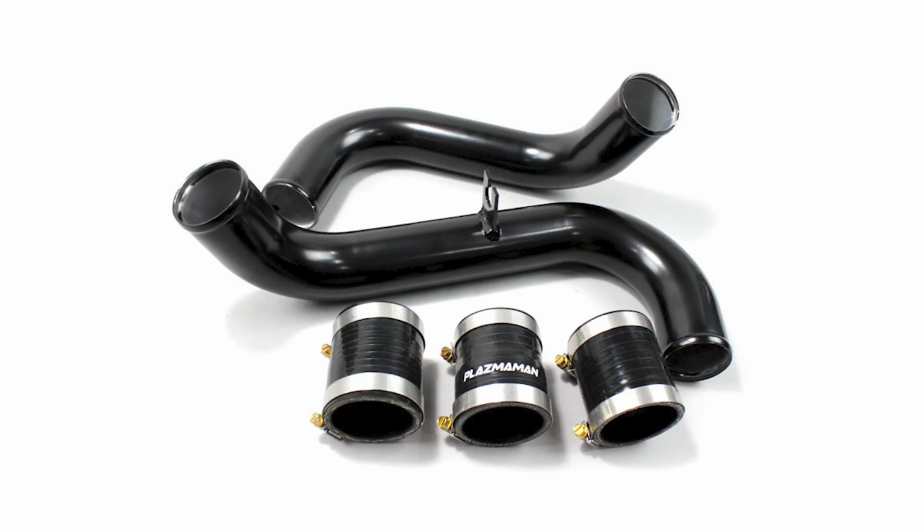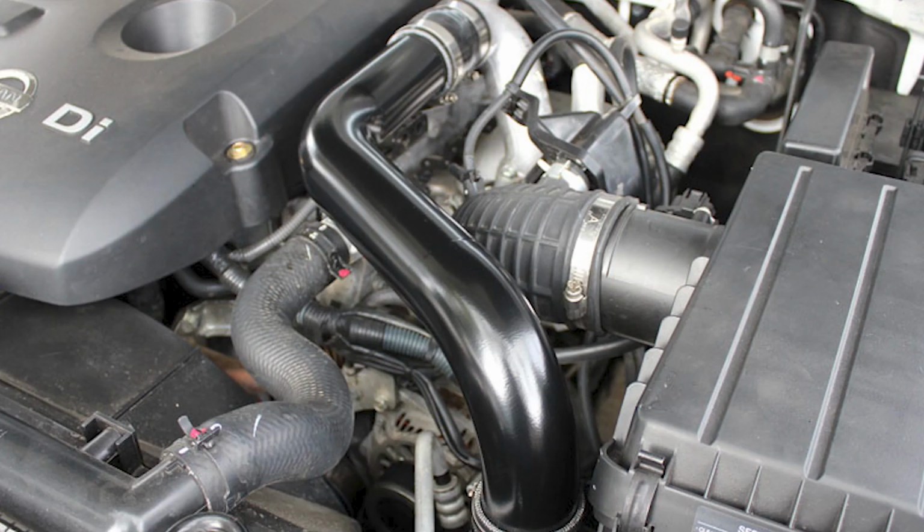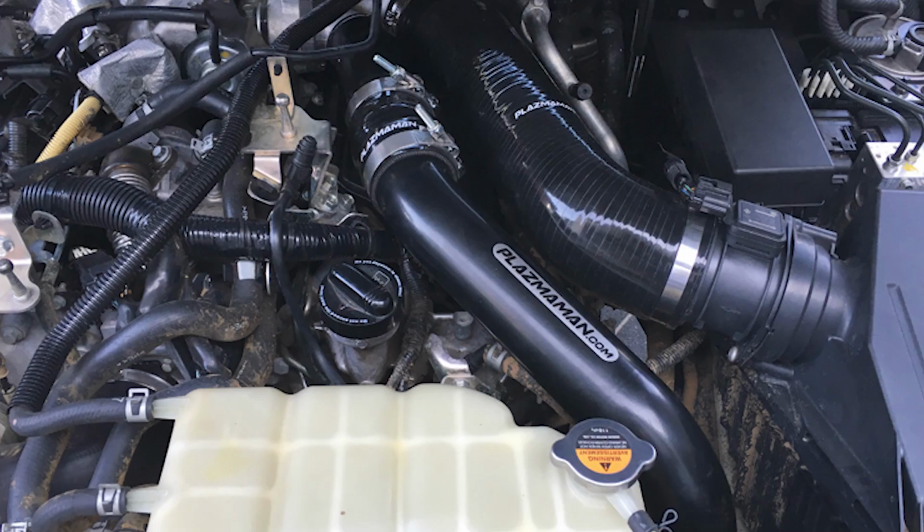Now for some other models, mainly the D40 series of Navara, we have to use aluminium hard pipes. This particular example here is for the turbo diesel V6, the STX 550, or if you've got a Pathfinder, it's the TI 550. Again, that's a Renault engine, 3 litre V6, pretty grunty. I remember driving those when they first came out, and I was pretty blown away with the rolling acceleration of those things, but they are notorious for absolutely hemorrhaging oil out of the factory hot side hoses.